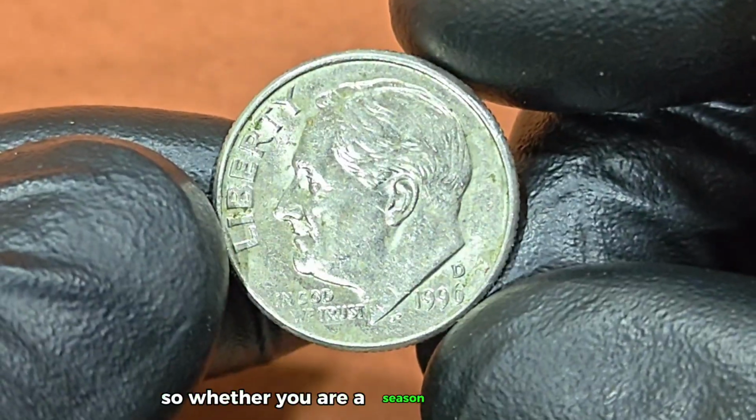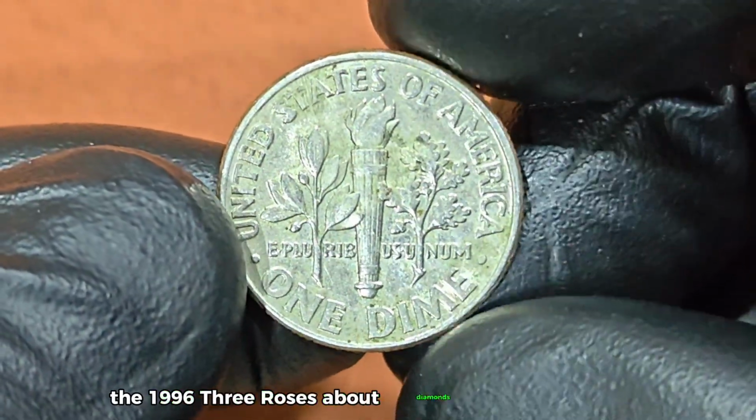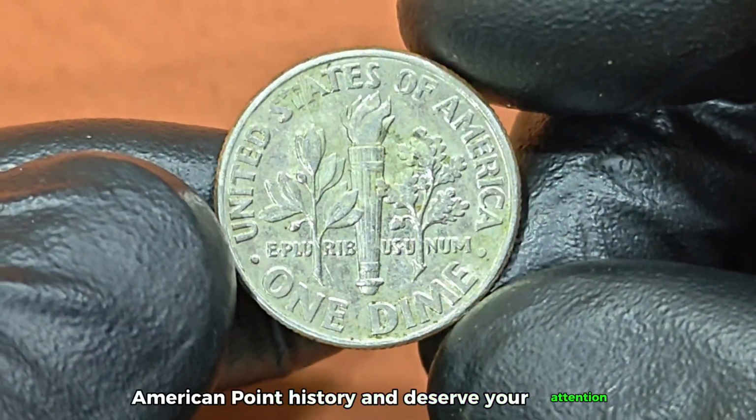So whether you are a seasoned numismatist or just starting your collection, the 1996 D Roosevelt dime is a small but significant piece of American coin history that deserves your attention.